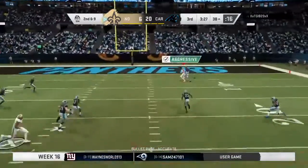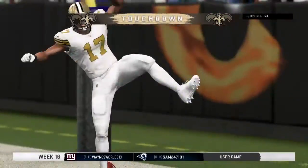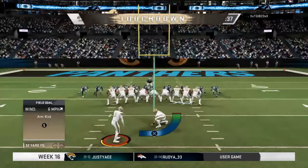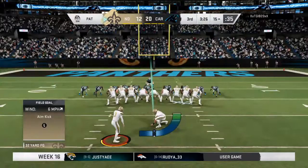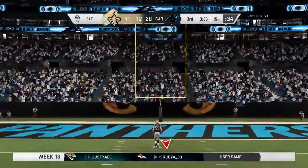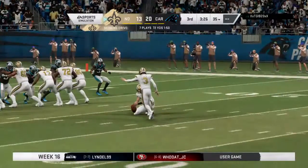He's going to fire one deep, middle of the field. And this is caught inside the 5. And he is into the end zone. Touchdown, New Orleans. His guys are back within a single score. Lutz with the extra point. And that will get them one closer.